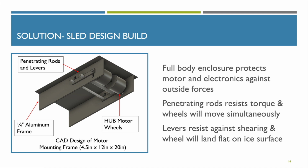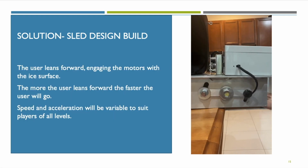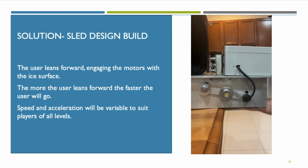An electronic enclosure sits behind the seat and on top of the frame. It is designed to protect sensitive components from shock and water. Players can propel themselves using the mechanism shown right. When the user leans forward, this will pull on a cable and activate the levers, which allow the motors to engage with the ice surface and propel the user forward.